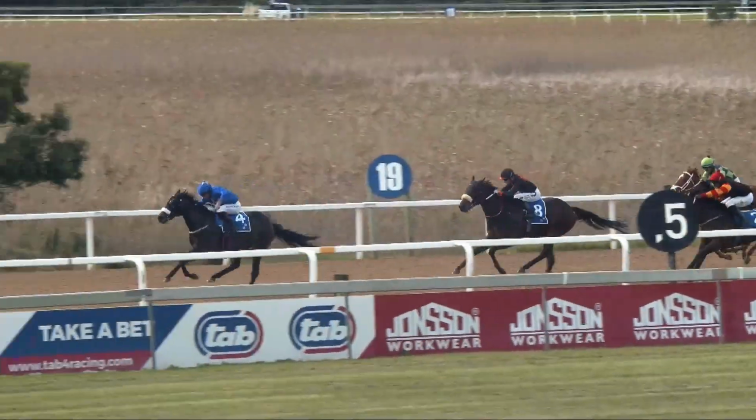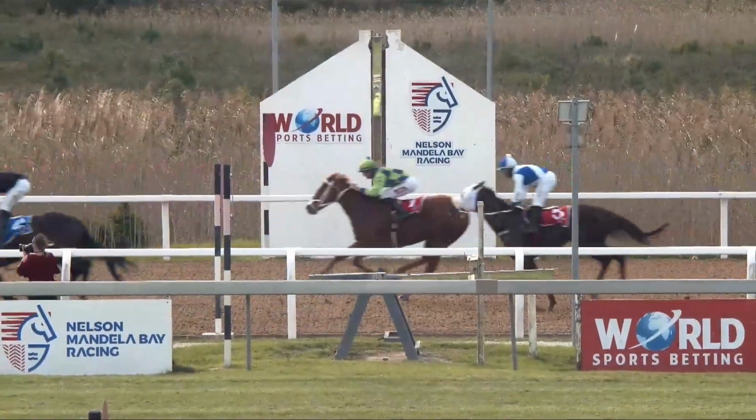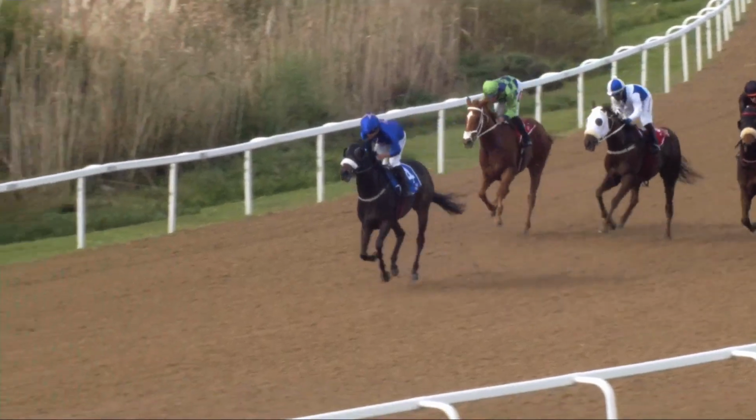But here's Vandalise in a galloping mood this afternoon and shoots well clear. This is a demolition job from Vandalise and wins very well. It's another one for Richard Fourie. Second goes to Royal Venus, then came 105th Avenue, and fourth goes to Duchess of Africa.